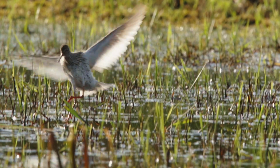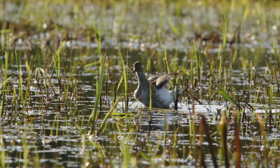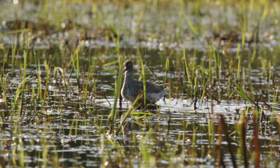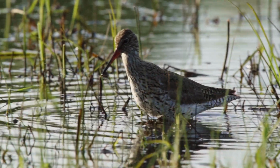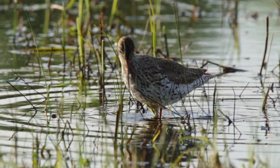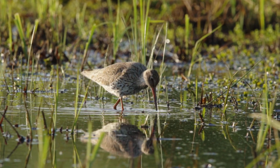They are home to the main target species, the redshank. This once common bird has gradually all but disappeared from our landscape. Like the lapwing or snipe, they nest on the ground, foraging for food in shallow water, on meadows and on the muddy banks of pools.